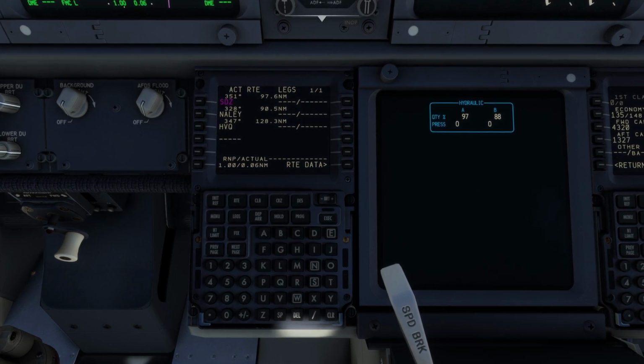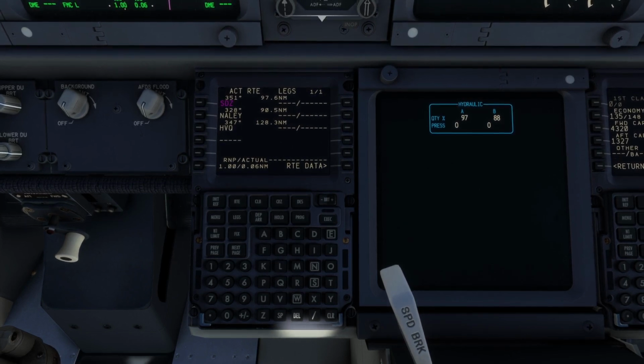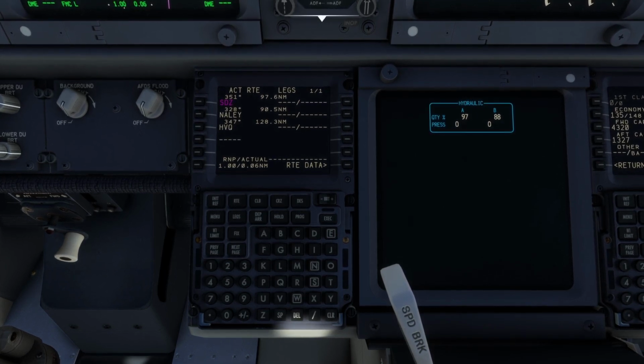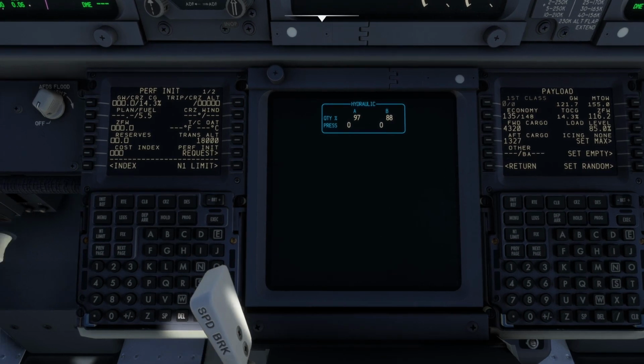Cool. There's that. That was a mouthful. Alright, cool. So, Sandhills VOR, everything's good as we've planned. Cool, let's go to our fuel page. Zero fuel weight, 116.2.